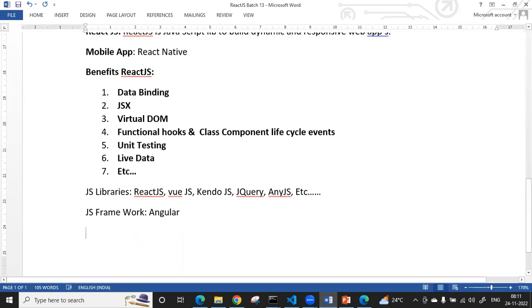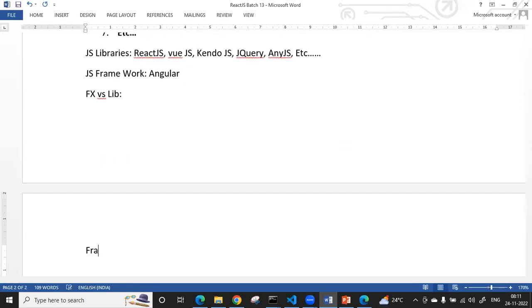So what is the difference between a library and a framework? Please note it. What is the difference between a framework versus a library? Framework provides a platform to build applications.